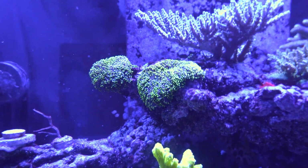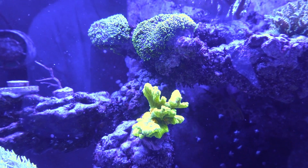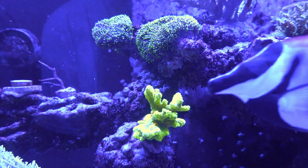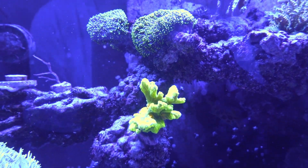Really happy with the Space Invader. He's really just taken off. Taken off maybe is a strong word. He's doing well. Color's good. Got a lot of new branches on there. Seems to be pretty happy, so I'm thrilled with that.